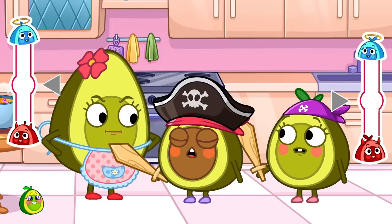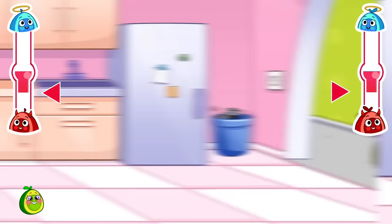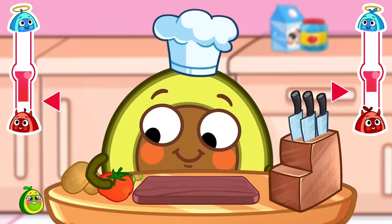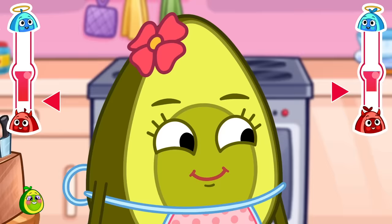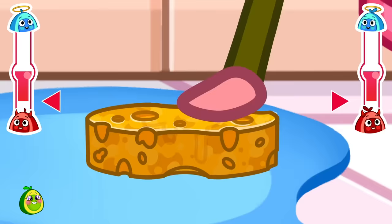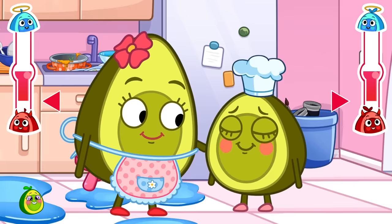The kitchen is no place for pirates. Children shouldn't use sharp objects. I'm sorry. In the kitchen, you always need to be careful and attentive. I'm sorry.